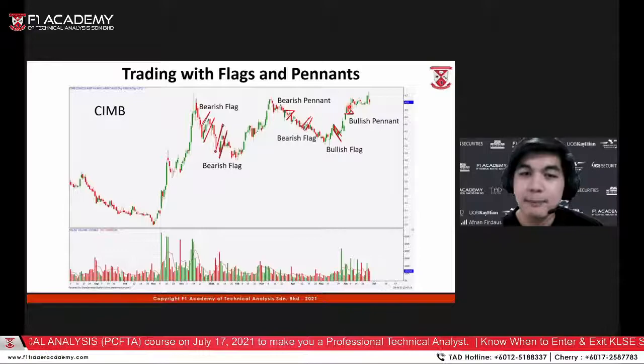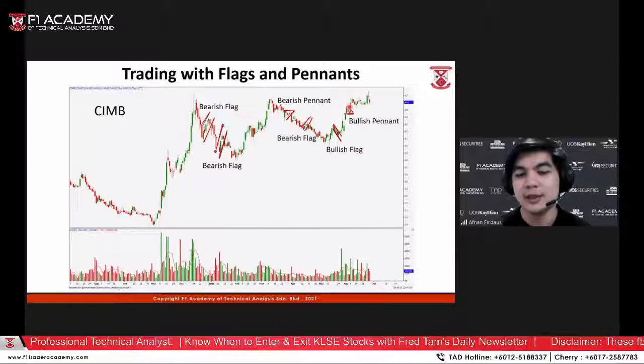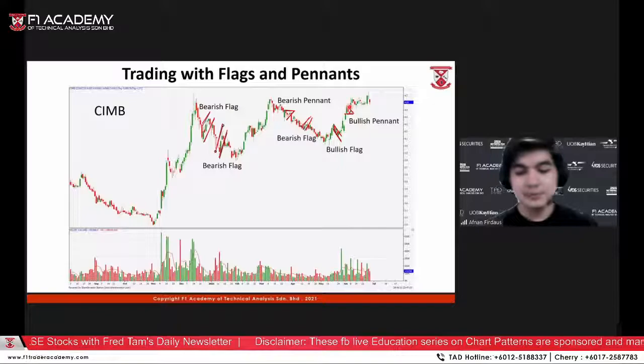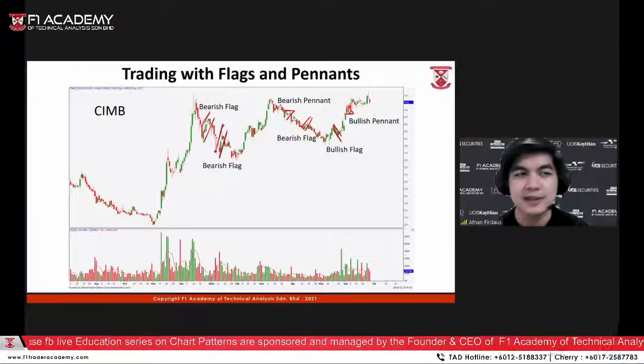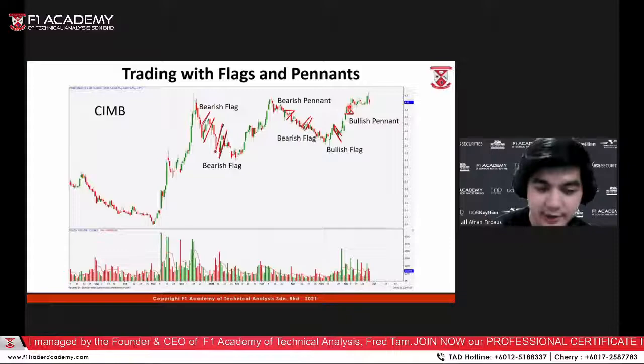Flags, pennants, sometimes also triangles, ascending triangle, symmetrical triangle, but of course in a 15 minutes chart, which means the triangle is not showing you a consolidation of 2 months, 3 months, it is in the context of a 15 minutes chart. But still, the triangles that appear in the 15 minutes chart can work. You will have more candles inside the triangle, so it can take up to 1 hour, 2 hours to form. So if you see a breakout on the daily chart and the 15 minutes chart like that, you can do intraday trading. You buy on the breakout.